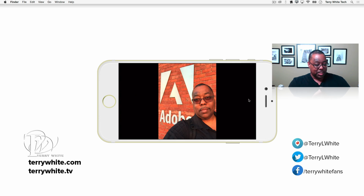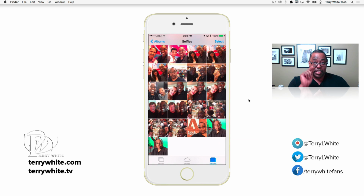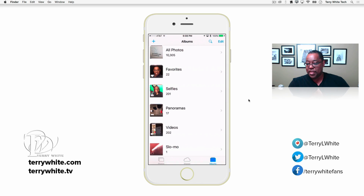And of course it's trying to display this as a slideshow here. So we're going to get out of it. But there, when you tap on a photo, there'll be a little scrubber bar so you can quickly get through all the photos in that particular album. All right, that's what's new in the Photos app.